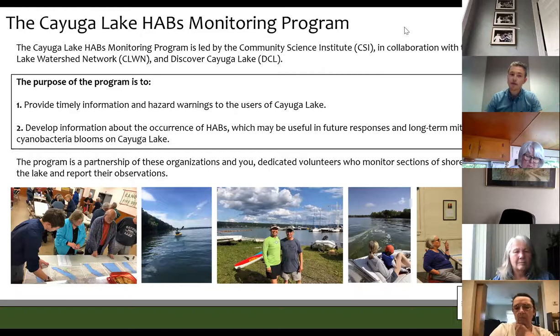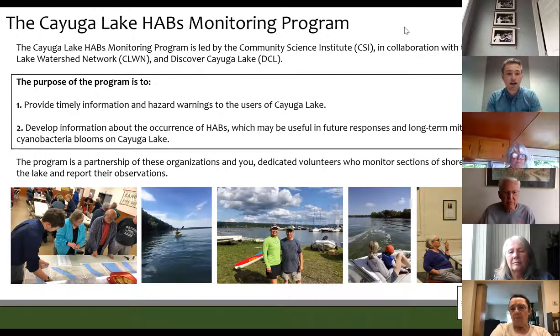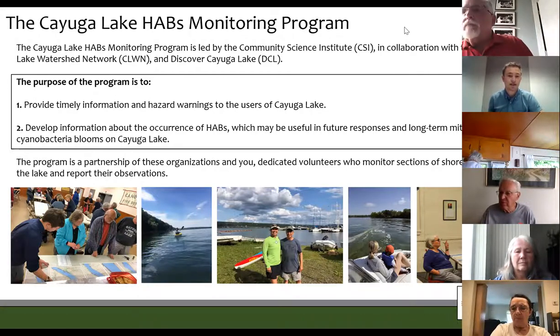So the purpose of the program is twofold. The primary purpose is to provide accurate and fast information to serve as hazard warnings for everyone who uses Cayuga Lake. And that's why we focus on reporting these blooms as quickly as possible. And then the other purpose is to develop information about the occurrence of blooms that may be useful in risk management strategies or future monitoring to, say, tell whether our water quality management actions are having an impact on how many blooms are occurring or not. So they serve these really important functions, and it wouldn't be possible without you, so thank you.